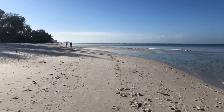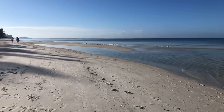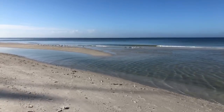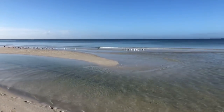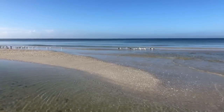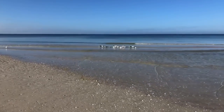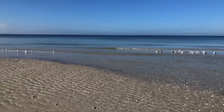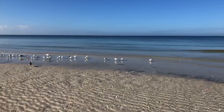I got another 15 minutes of beach time here. I see the great blue heron still out in the water down to the south of me. Take a little walk out onto this little sandbar here. Try not to scare these birds. Try to take it easy as I walk by them. Some little terns out there with a couple seagulls splashing around in the water. Beautiful, beautiful Thursday morning here in paradise.